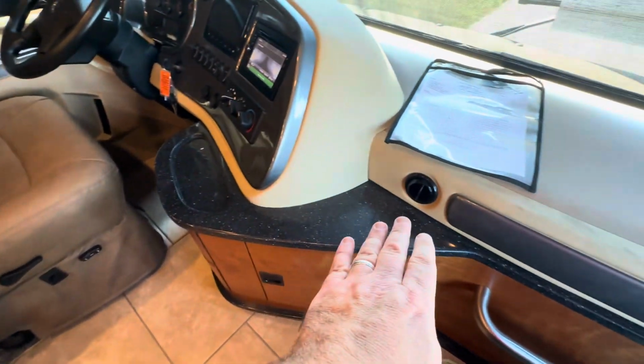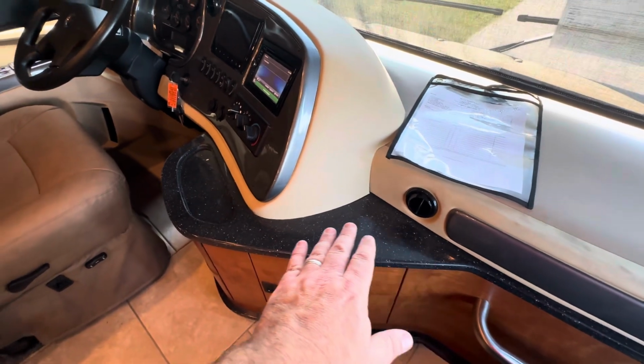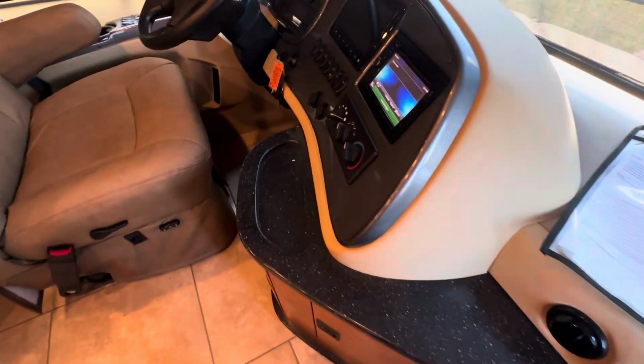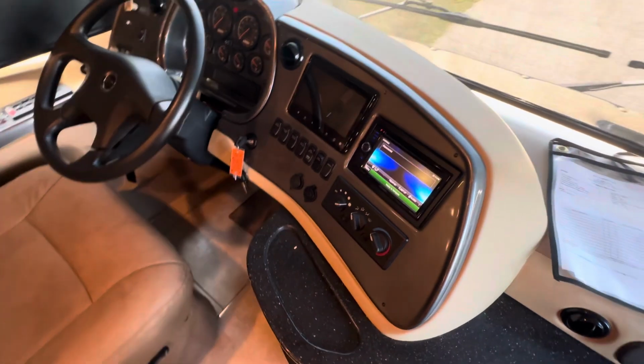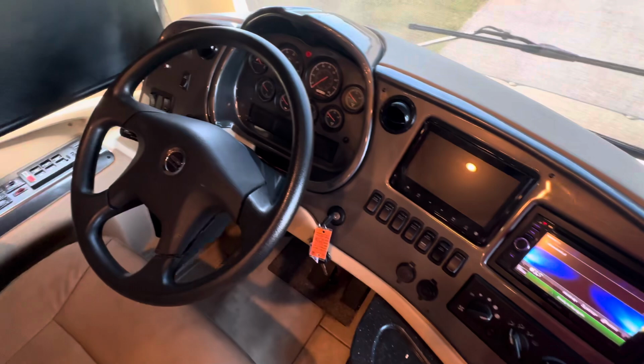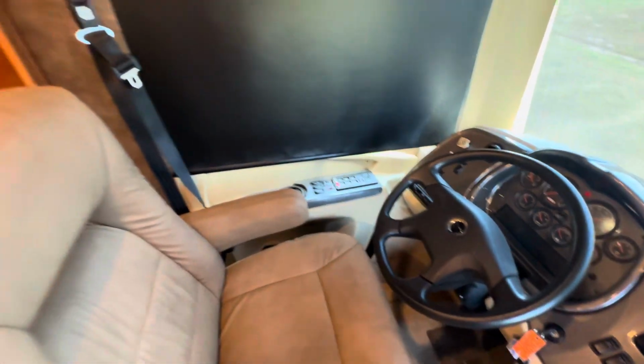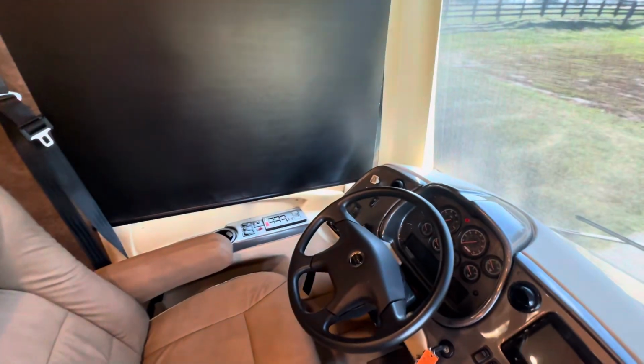I love this little ledge that Tiffin was doing with this solid surface countertop, solid surface Corian. As you walk in the coach here, we have a navigation unit. I believe that's a Kenwood. Triple vision backup camera. This coach has 43,000 miles on it. And in my opinion, that's the right amount of miles you want to see, average use on a coach.